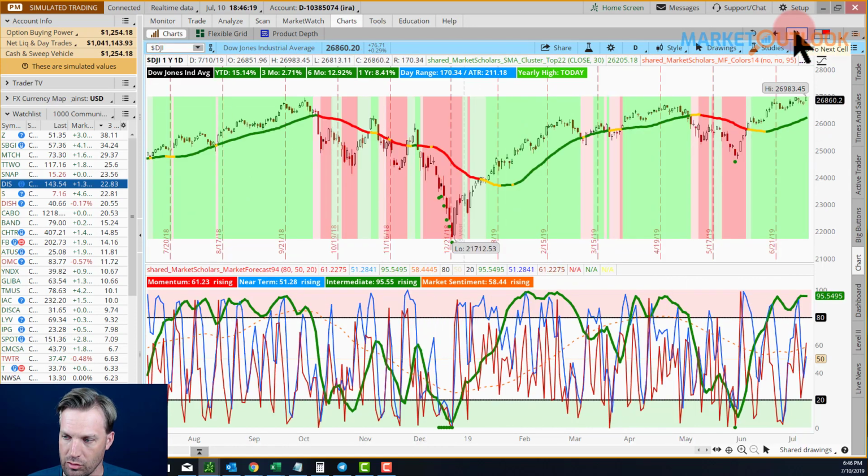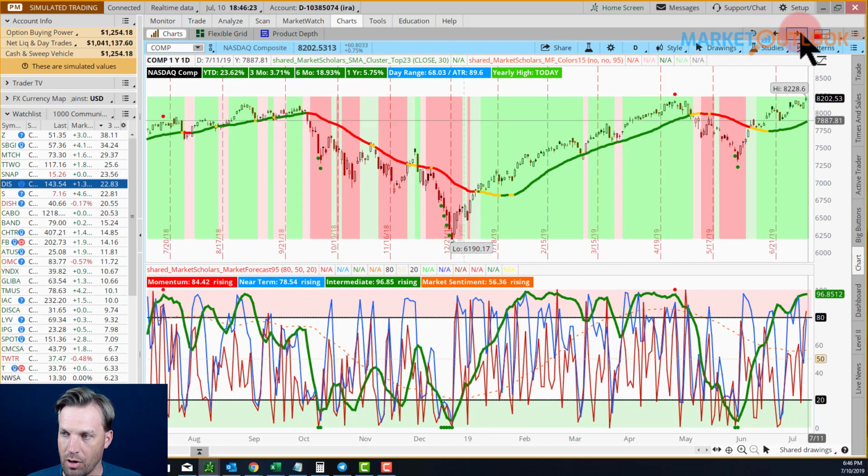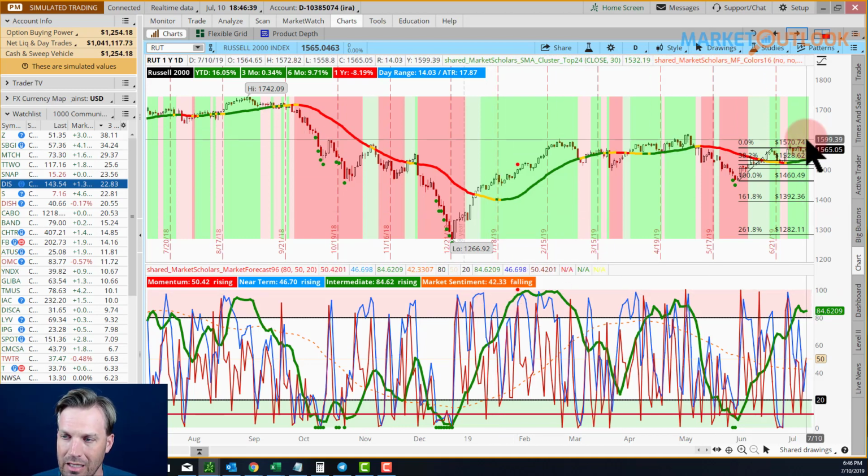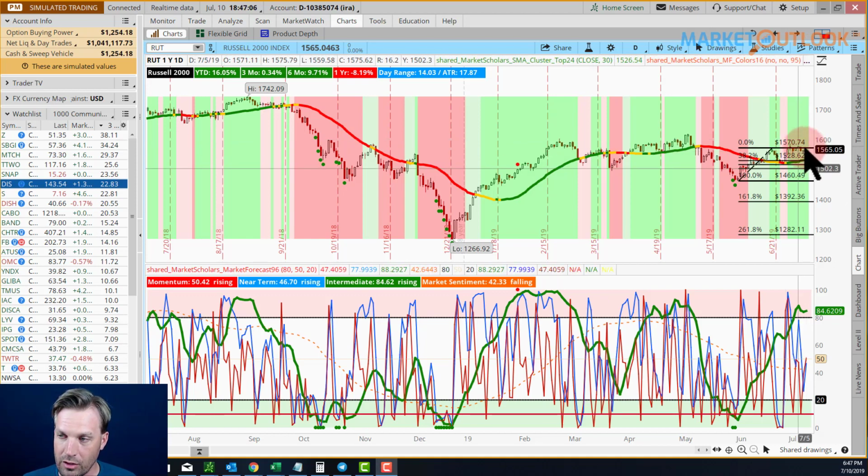In fact, the Dow Jones Industrial Average has that same combination. The NASDAQ Composite has that same combination. And we're still missing it. We're missing the rising moving market sentiment on the Russell 2000. And it actually happens to be below 50, whereas all the others are above 50. So that's the last component. And we really probably need to get above 60 before it can really get going here.